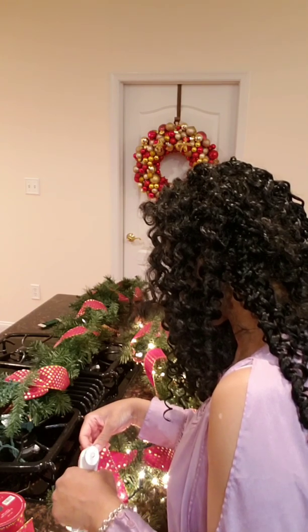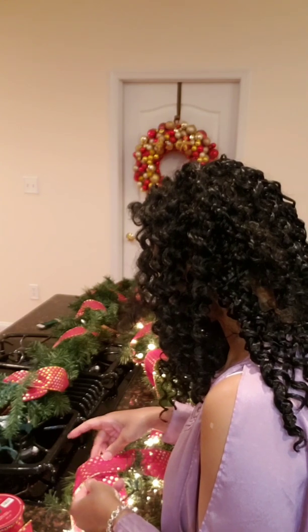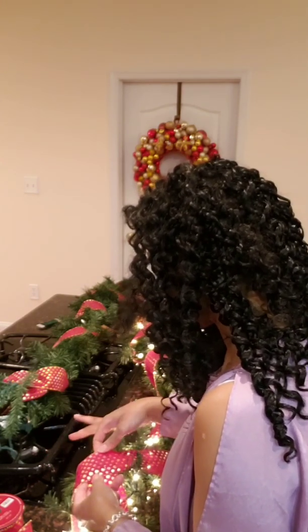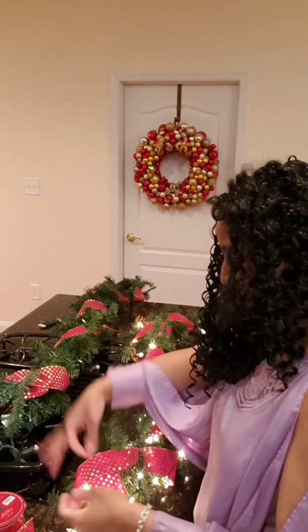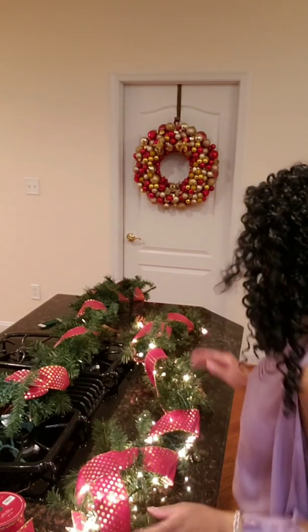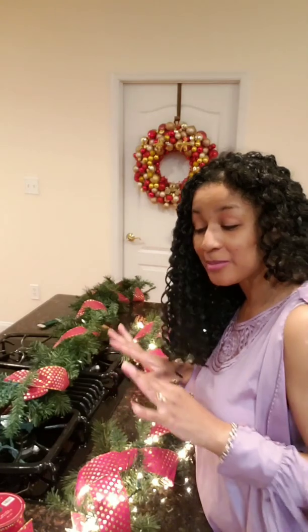Nice little bead across. And we'll tuck under to try to hide as much of that glue as possible. Doing little taps to pinch them together so that I don't burn myself. And when that sets in a few more seconds, we will be ready to move to the next piece, and then we'll be ready to start adding the ornaments. So I'm going to stop the video, finish the third piece, and come back to do the ornaments.